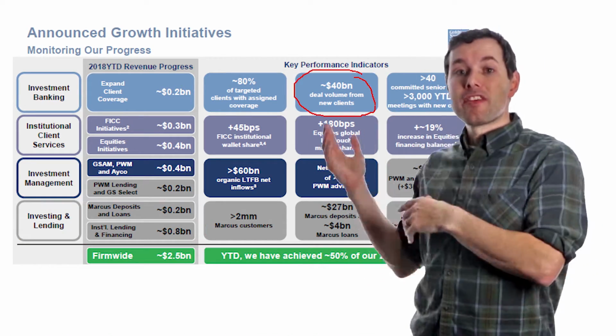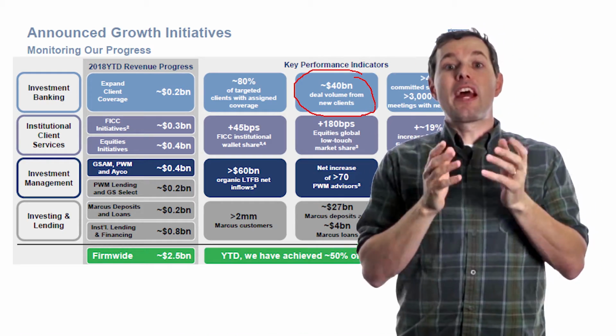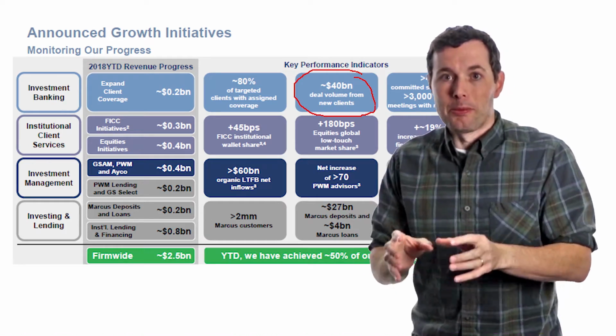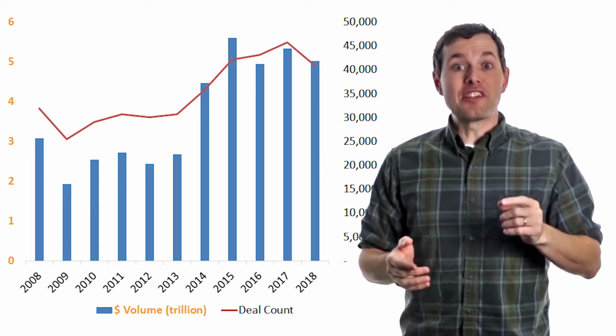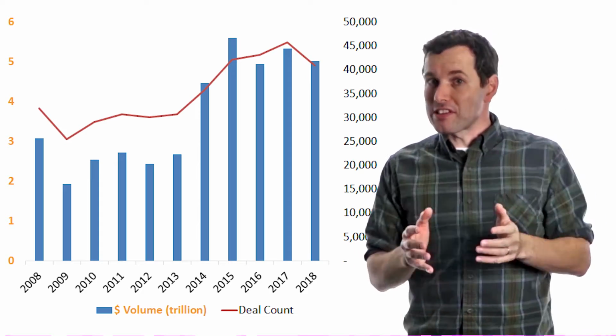Okay, now moving over to the investment banking division. Under performance indicators, they have $40 billion in new deal volume. And I think that this is possible given the current environment. This chart here is the deals done globally since 2008. This includes mergers and acquisitions, buybacks, spin-offs, joint ventures, and things like that.